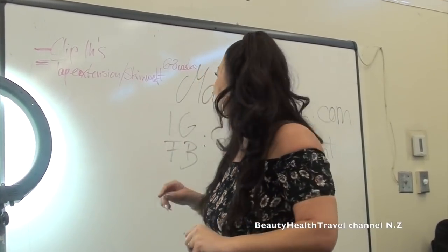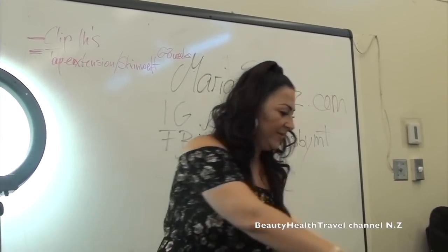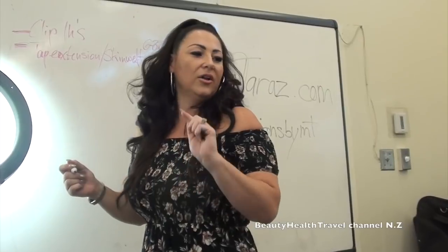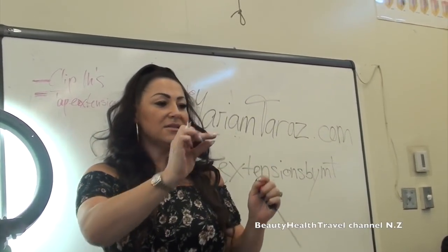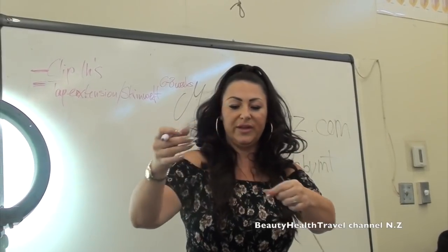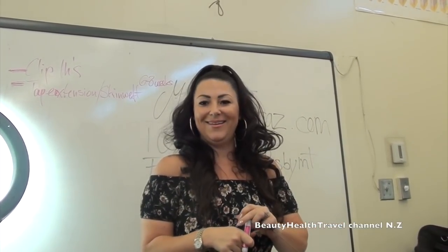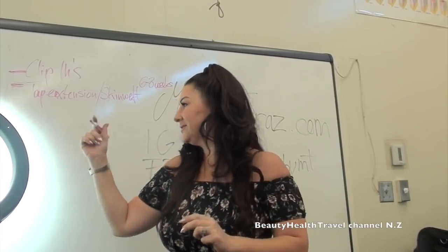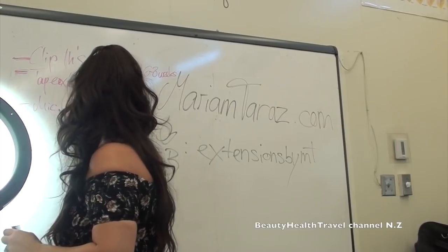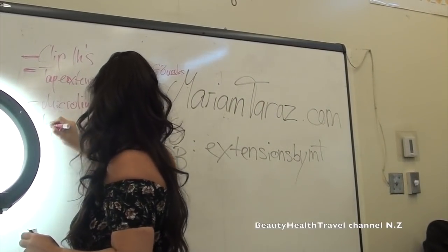All right, so let's move from the tape extensions to the next. What else do you guys know? The beads. Beads, okay. What are they called? Beads are the tool that you use to hold the extension. Oh, those little metal things. Microlinks. Yes, they're called microlinks or micro beads.